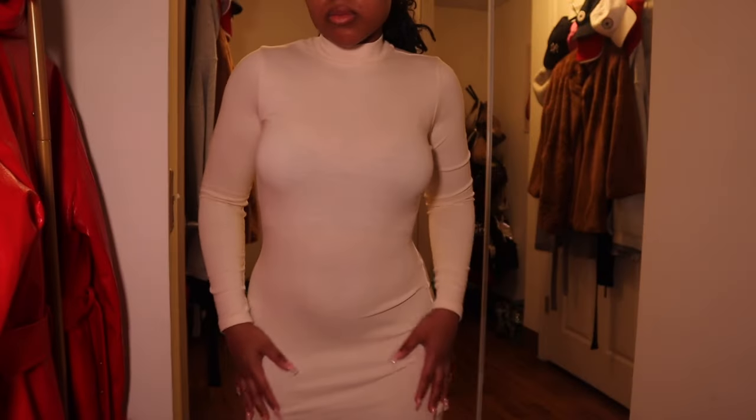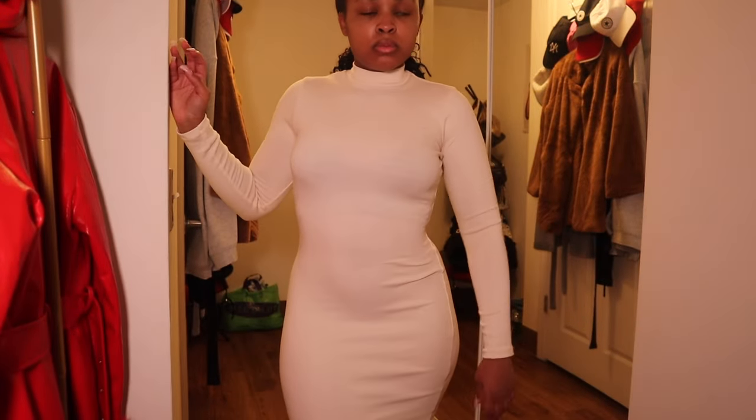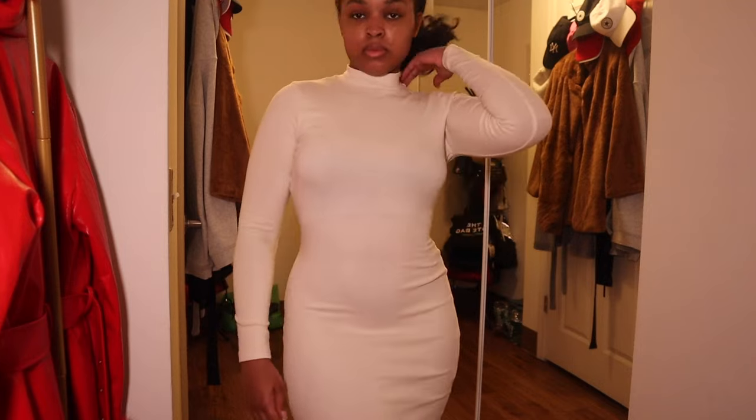I mean, it's see-through, so again, but this one's way more see-through than this one. I want to wear this tomorrow because I have a brunch thing tomorrow. We'll be vlogging, so y'all will see the outfit and how I style everything.